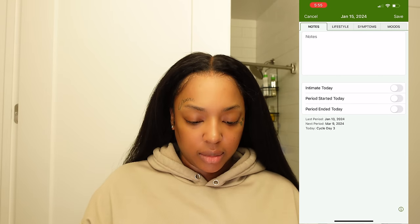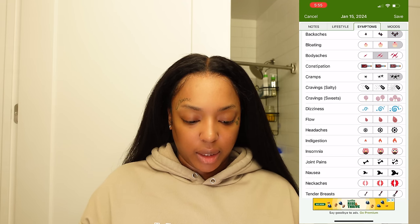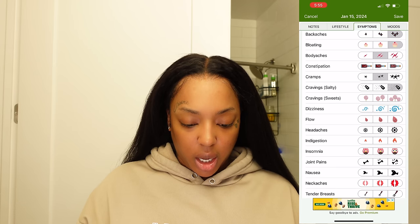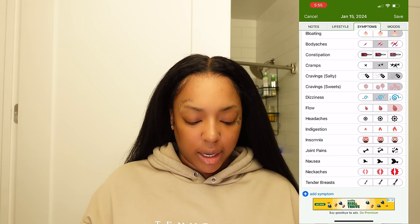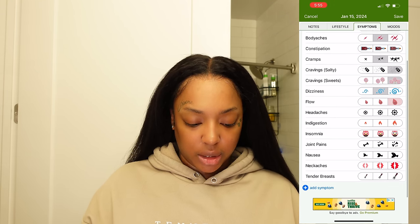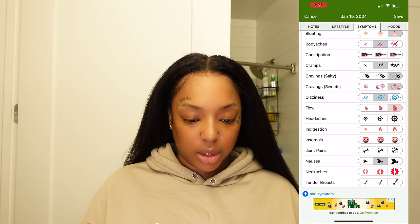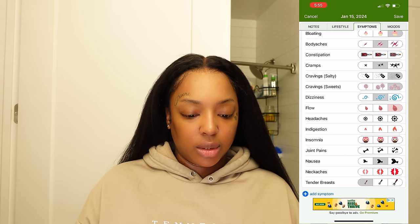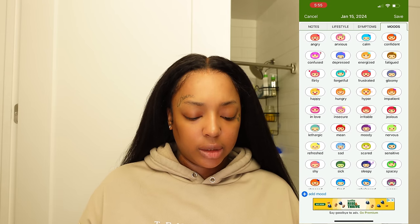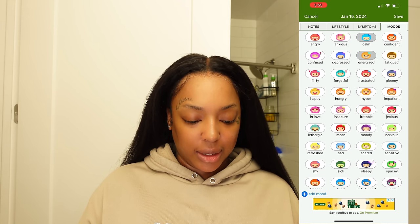Today is Monday. Symptoms. I'm not noticing any acne, back aches, bloating, body aches. Cramps are medium. Honestly, craving salt a lot. I have been dizzy. And then our flow is heavy. I haven't had headaches or anything. Indigestion, insomnia, joint pains. I've had a little bit of nausea. And my breasts are just a little bit tender. They were more tender the first few days, but now they're barely tender. And then moods. For the most part, earlier, I was calm and energized, but now I'm a little fatigued.